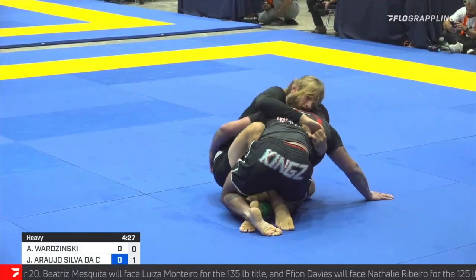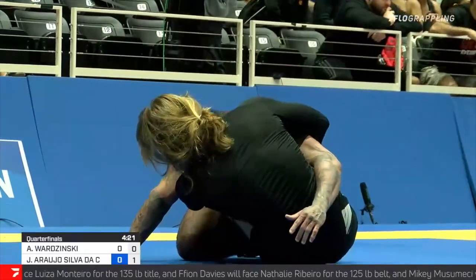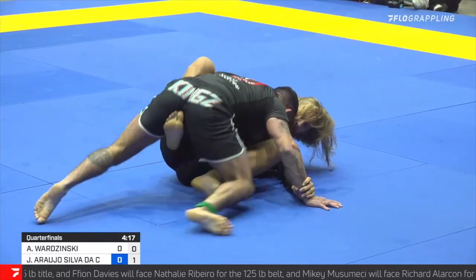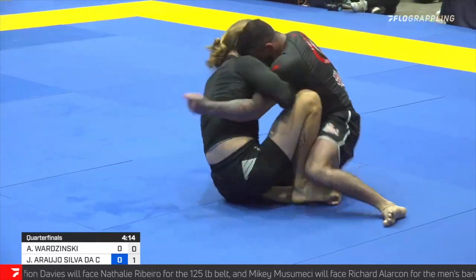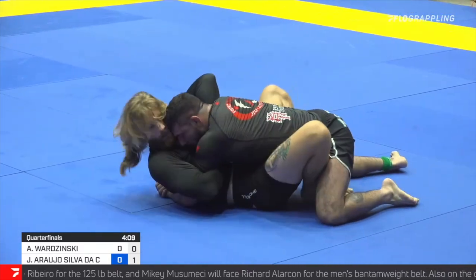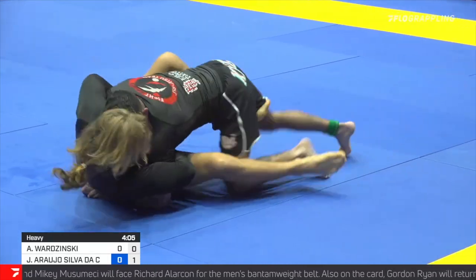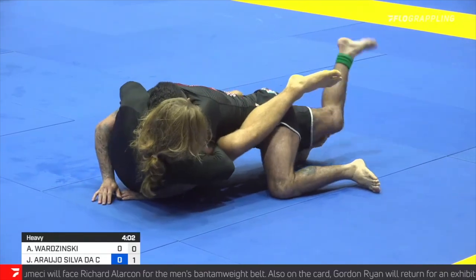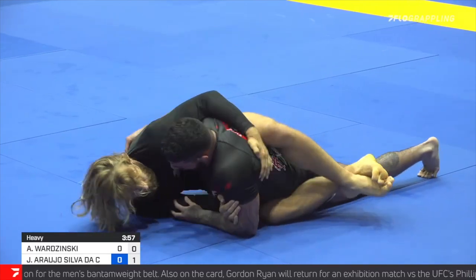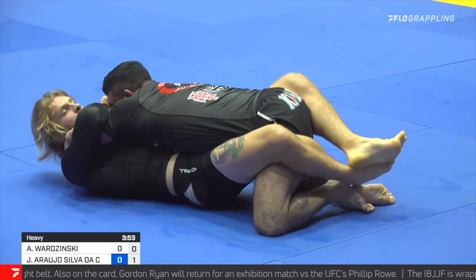Now Adam making a good connection here. Body lock grip over the back. Releases that for an overhook instead. The corner for Wardzinski calling for him to go back to the body lock. Adam's doing his best to disrupt the base of Costa any way he can, but Costa is just so heavy on top.